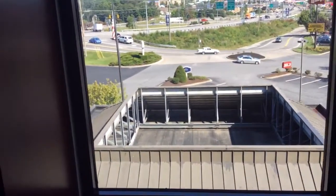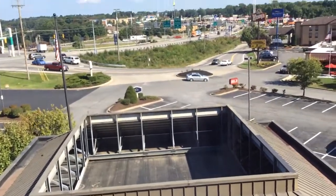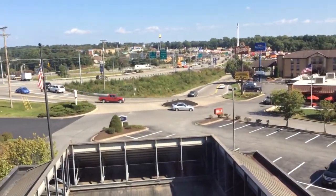Okay. There we go. And let's set the card right here. And when you enter the room, you can get a really good view of the restaurants you have here in Beckley.